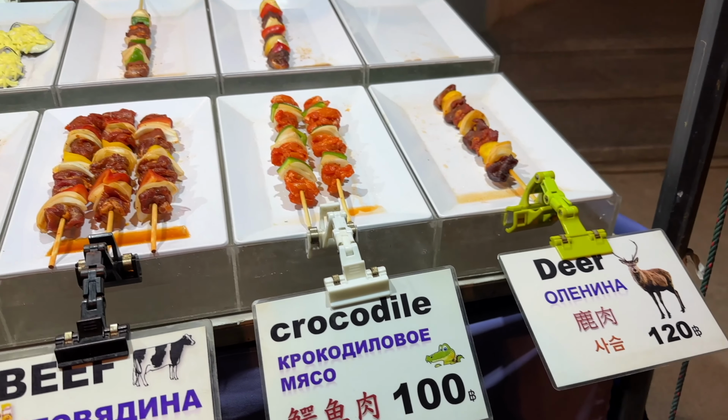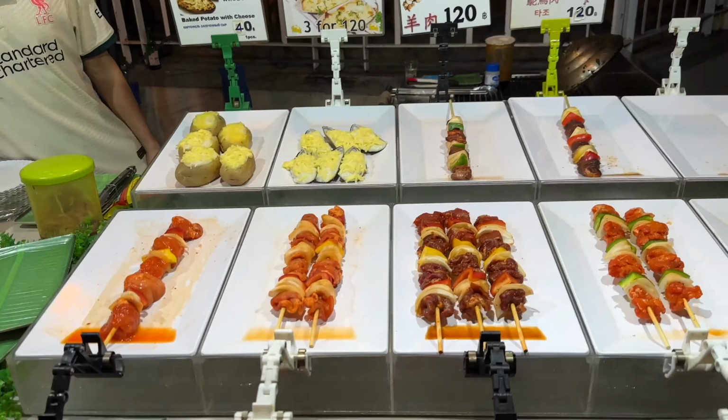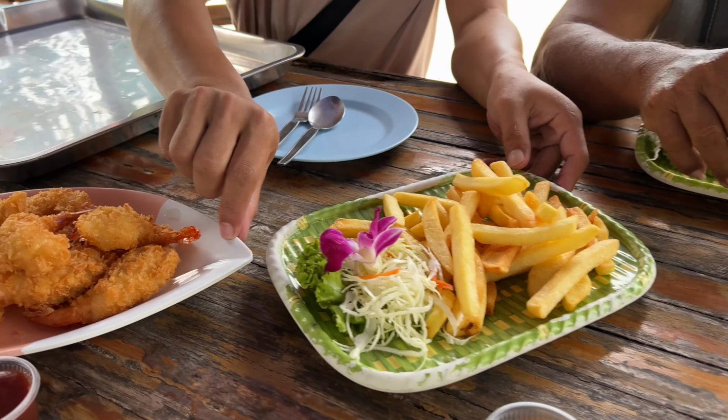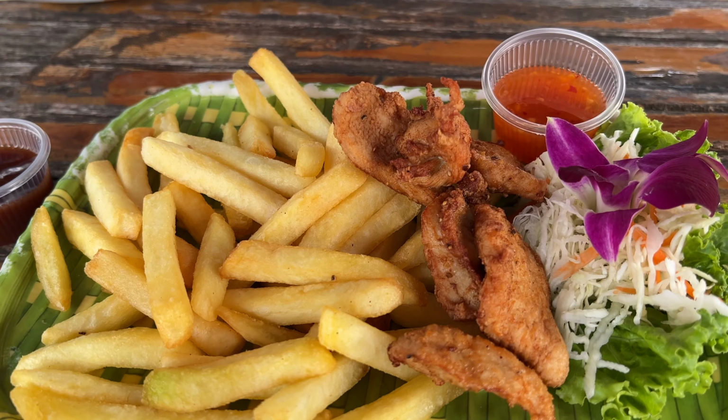And here's a look at some of those kebabs. They've got crocodile, ostrich, lamb, pork, chicken, fish. So much variety of kebabs, as you can see. And then they have a lot of international cuisine. You know, you have the French fries and burger. You can get those pretty much anywhere.